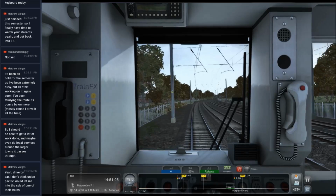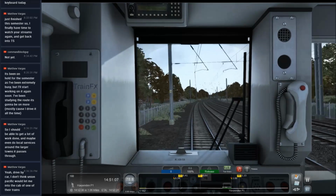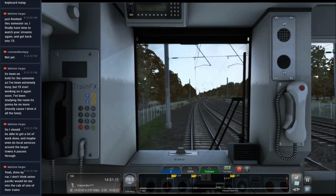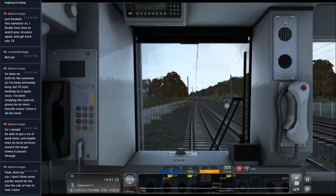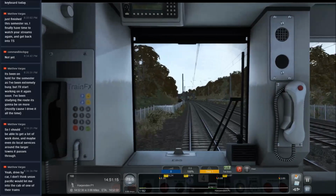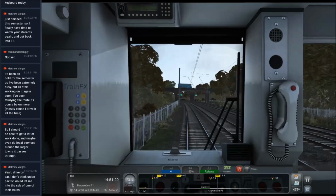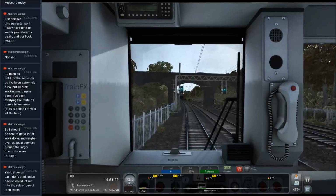I'm not even sure we'll need it to get down for that 75, but we do have Harpenden soon thereafter, and we don't want to blow through that. So let's put a little bit more braking on. I wonder why we have a 75 there. Is it a crossover? It's possible.